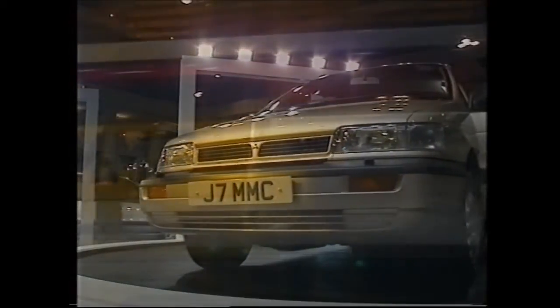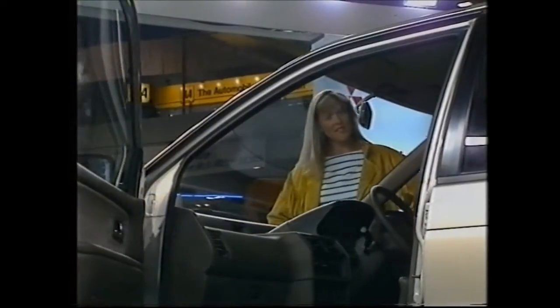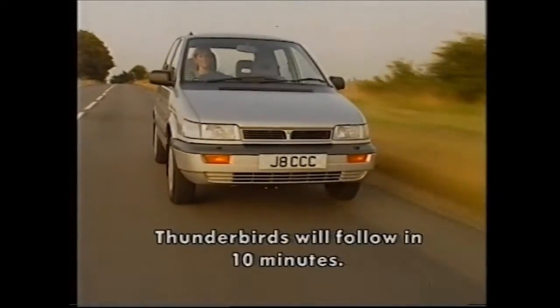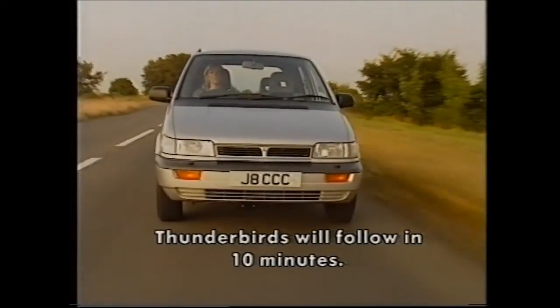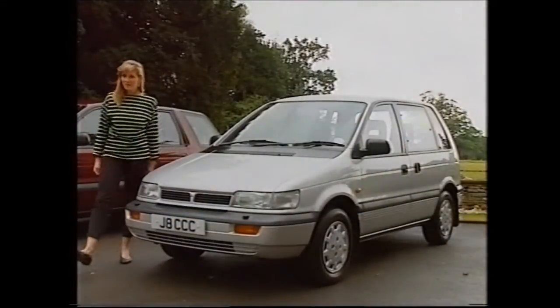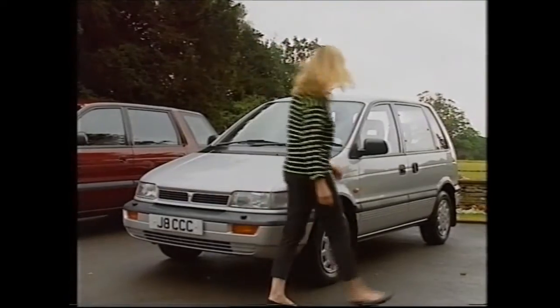The Space Wagon has been a familiar sight on our roads for some years now, and this year Mitsubishi have updated it. And they've also invented a little brother for the wagon. It's called the Space Runner, and I've been out driving it. It's about a foot shorter than the Space Wagon, and its great adaptability should appeal especially both to the second car family and to the small businessman.